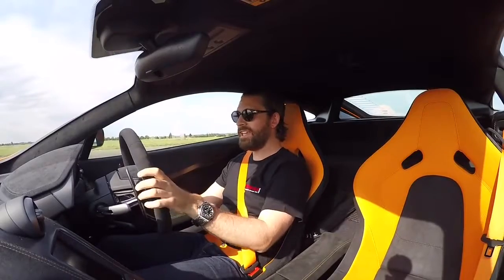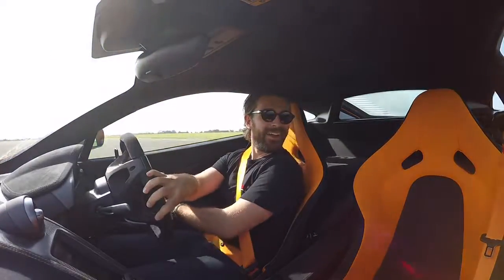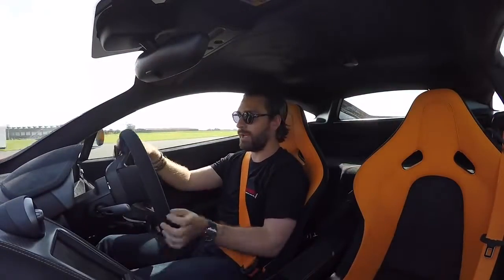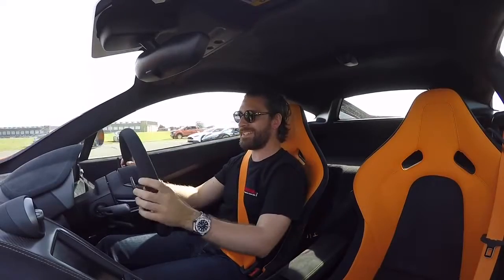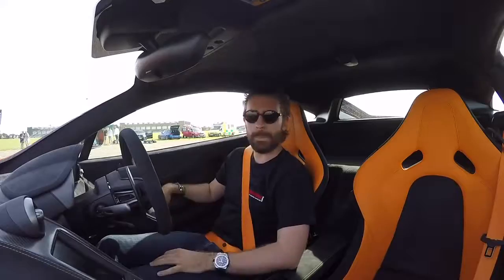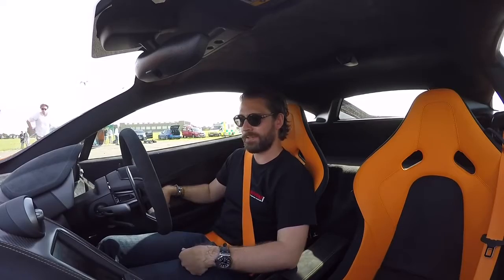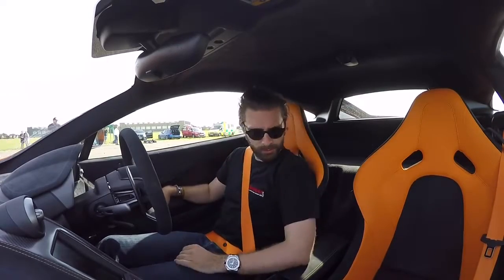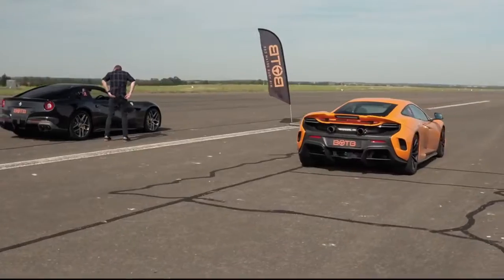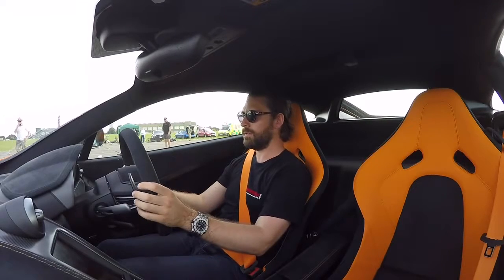So, the 570S ultimately lost against the F12. I was wondering where that match was going. So now, it's me and the LT versus the F12. Not sure how this is gonna go. We've got 740 horsepower in the F12, 666 in this, or 675 PS. But this weighs a lot less than the F12, and it's got some crazy torque as well. So let's play around with launch control, and hopefully we'll beat the F12. I'm gonna announce on the radio. We'll go from 3, 2, 1, go!